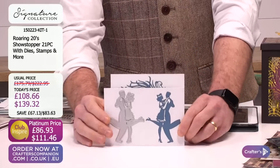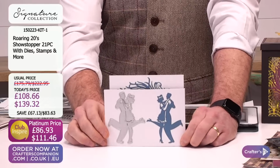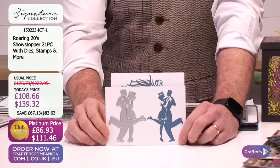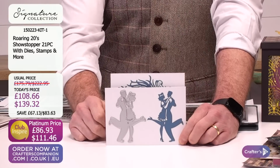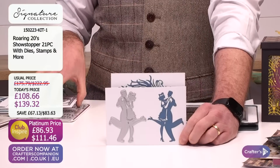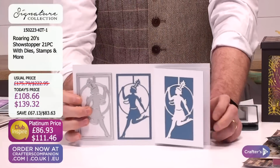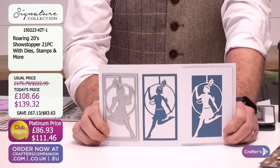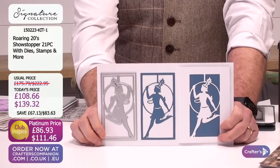Then you've got your Charleston couple. If there is any dance for me which sums up this particular era, it's the Charleston, and I love that couple there, dancing away. It is absolutely stunning. Again, we've absolutely smashed it as far as the imagery is concerned with this collection, evocative of the period, as is this gorgeous showgirl die. That's stunning. Love it, Ben. Love, love, love it. That's the one which we showed you a few moments ago on that box.